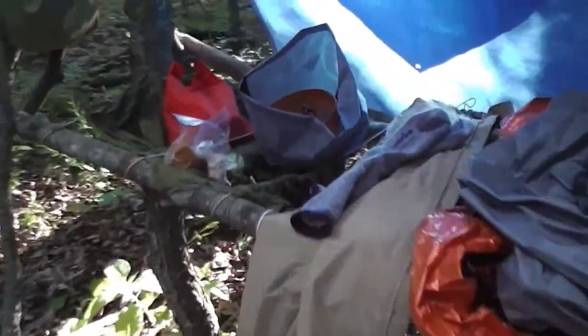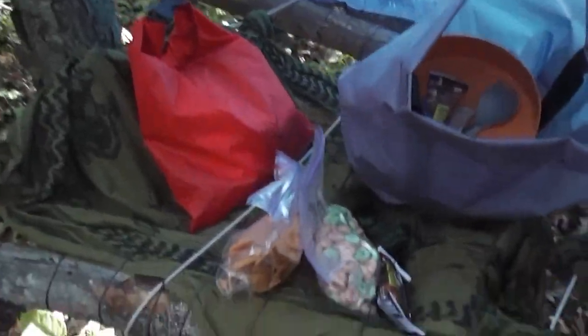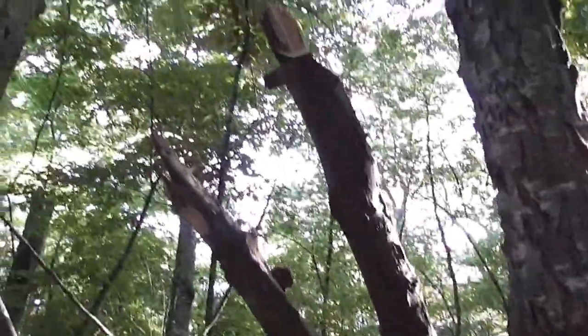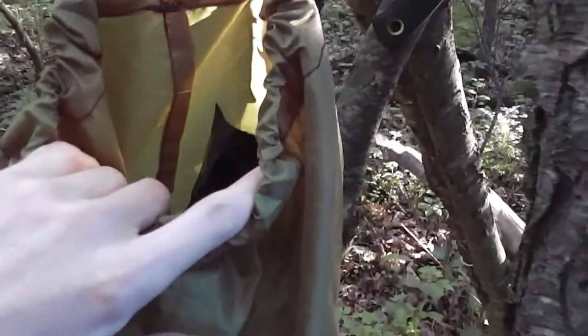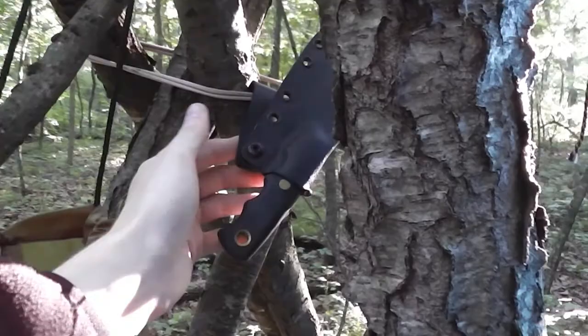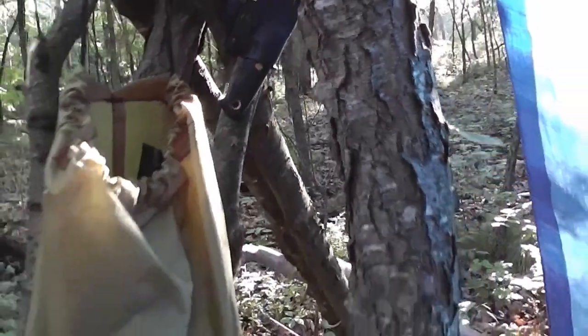I can just come up here, look around, pick out what I want. I can even hang stuff, just hang stuff off the branches. So, got my little work sack here. Just put my knife right there, just with the soft loop through the paracord. That works out nice.